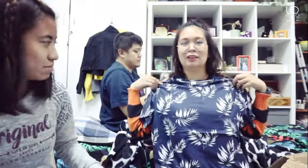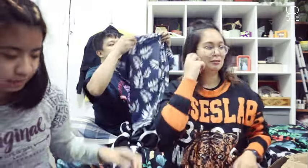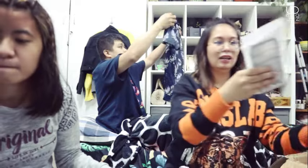I think this fits me. I like the fabric. It's very soft, you know? Perfect, fresco ito. Ano ito? This is for, I'm not gonna say, but I got. Dito na yan kasi lalabahan ko.